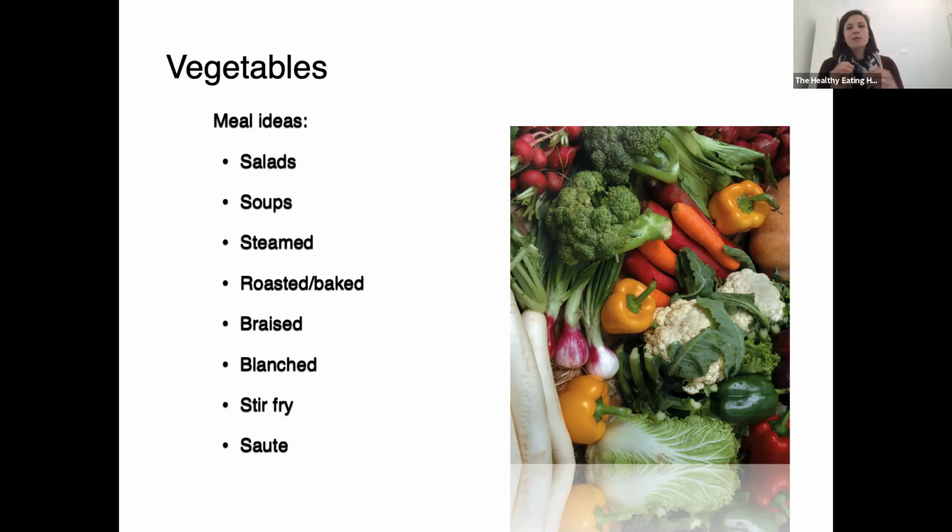Roasted and baked, this one's awesome because it's rare that you don't get a good roasted vegetable, unless you're roasting really watery vegetables like cucumber and lettuce, so don't do that. That will not be that nice. But roasted kale even is pretty good.